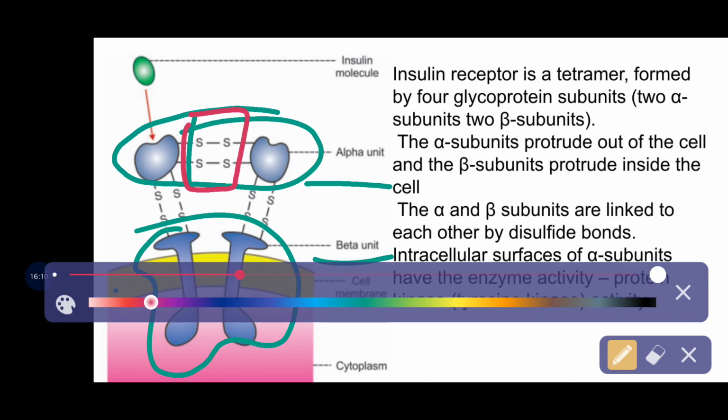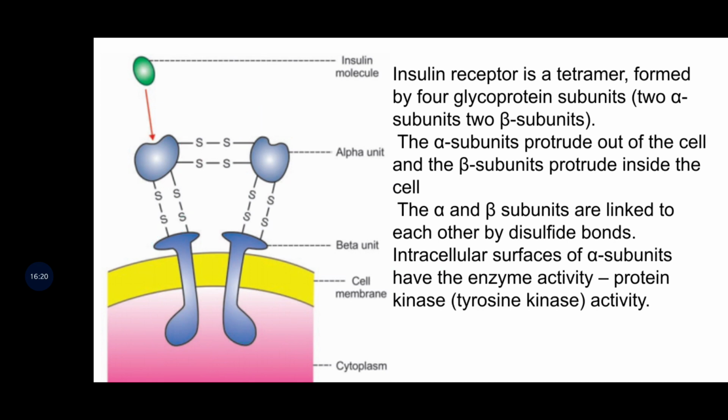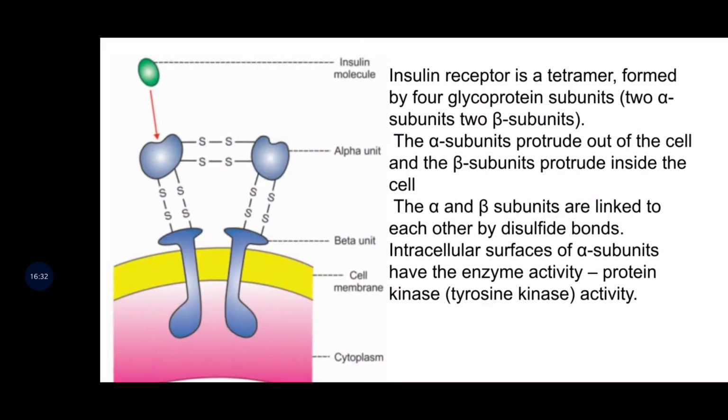Intracellular surfaces of the beta subunits have the enzyme protein kinase, the tyrosine kinase enzyme. With the help of this enzyme, the further actions of the insulin are taking place. But just keep in mind the main diagram of the insulin.